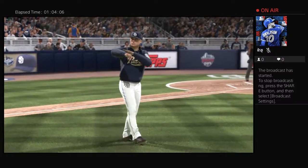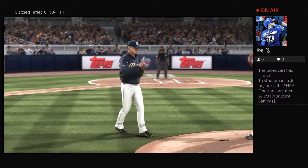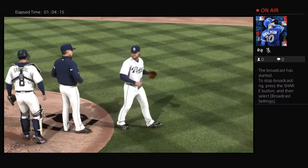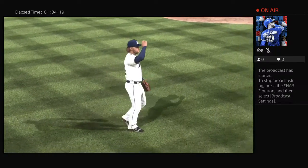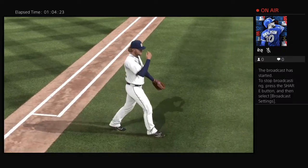Juan Uribe. And now Bud Black is up out of the Padres dugout heading for the mound. And he's going to motion for his bullpen here. That'll do it for the starter tonight. So as he departs in a tie ball game, he'll remain responsible for those runners at the corners as he hopes the bullpen can work out of the jam.